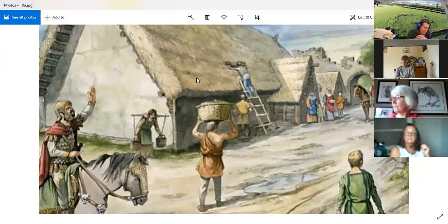You're looking at the guy on the horse on the left there. What we do see is evidence of various types of Roman military equipment going into the 100s, the 200s, the 300s, the 400s along the stretch of Hadrian's Wall. Roman military equipment is very different in the 400s. It doesn't function the same.